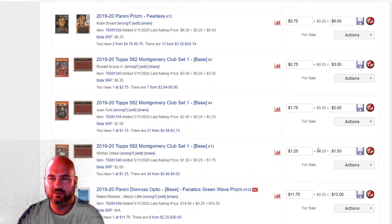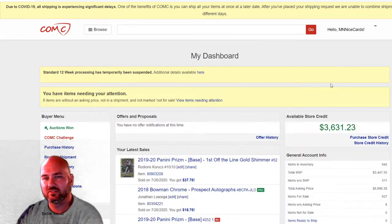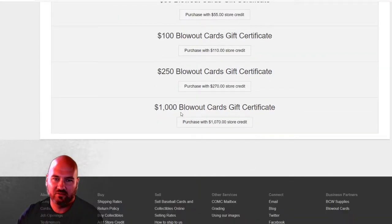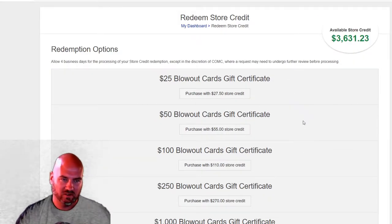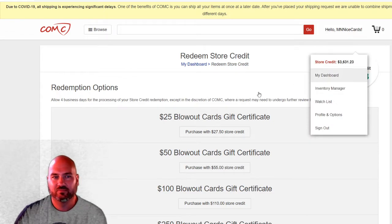That's what I'm going to be doing. I haven't decided how I'm going to cash out. I imagine if I take this $3,000 and get Blowout credit, and even if I'm only paying $70 per, I'm still paying $210 to get $3,000 to spend at Blowout. But in this market, I could turn that into basketball cards and hold it, and potentially make a lot of money. So there's positives and negatives to this.